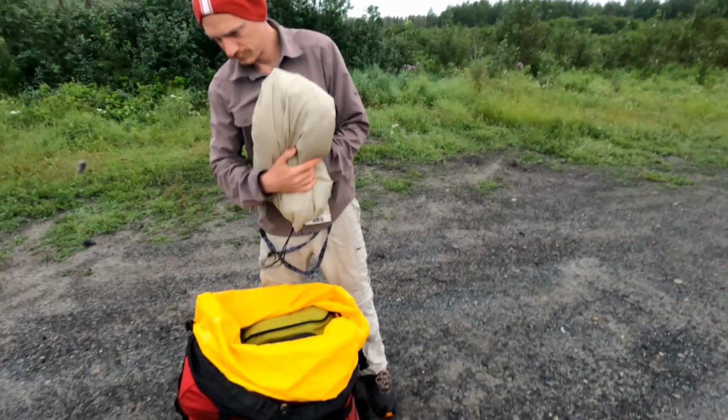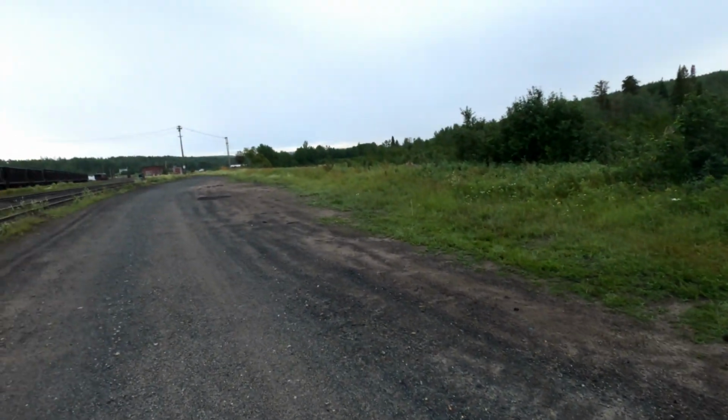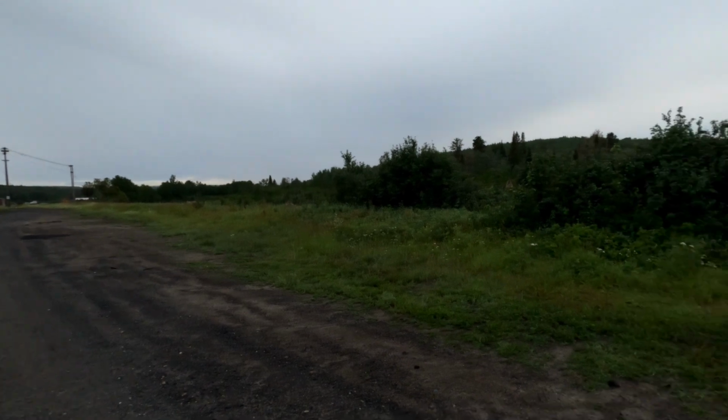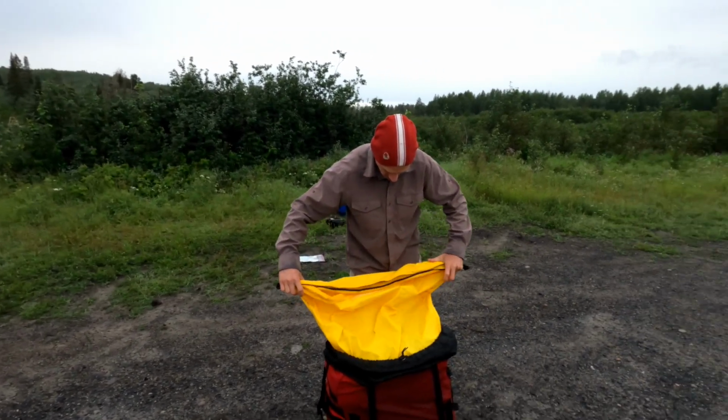Packing up. Ben's finishing the last of the tent pack up, and it's a gray morning. We checked the weather forecast. It's supposed to be pretty much raining all day. It's not going to get too much warmer. It's going to be about 20 Celsius as the high.